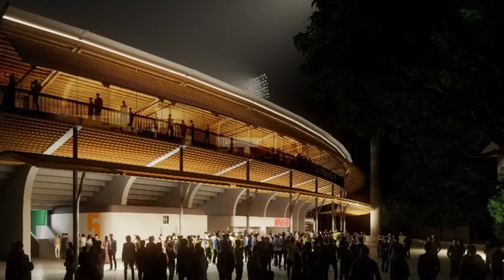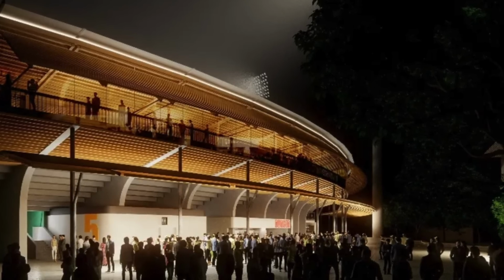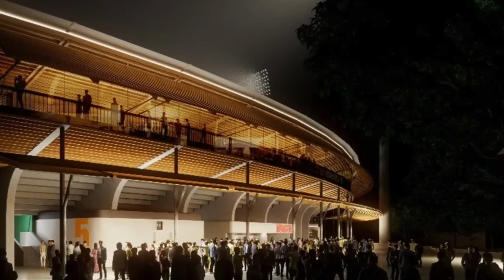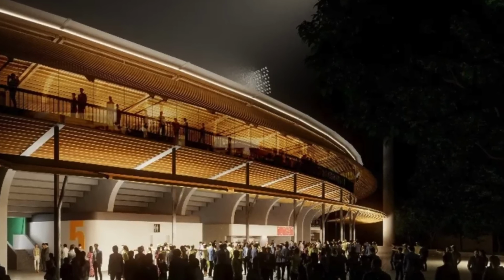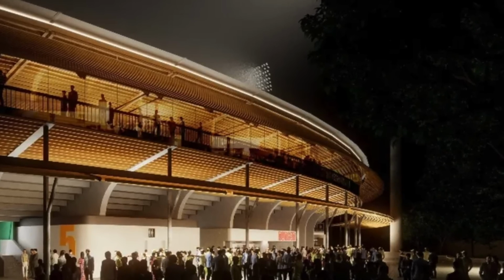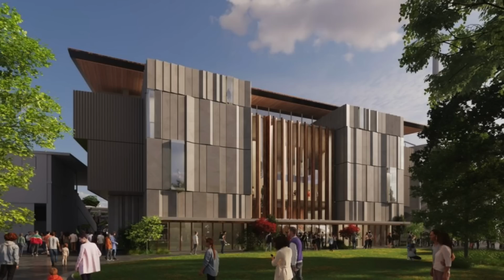You do see some of the renderings here. It does look nice. And if you don't know about University of Tasmania Stadium, a lot of the seating that you do see on the outer wing as you look at it from the broadcast perspective is actually temporary stands that have been up for 25 years at this point. So it is good to see some of them going.